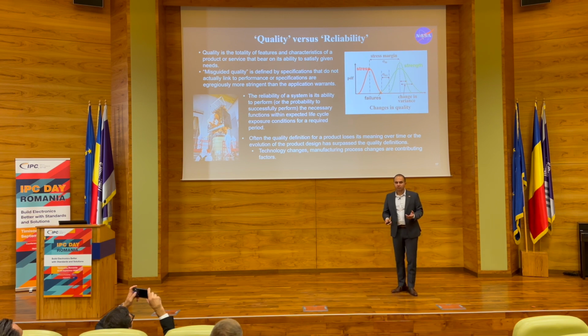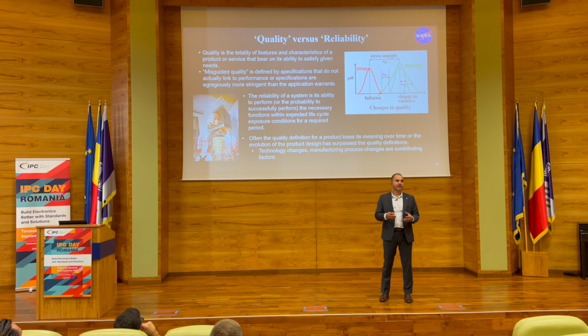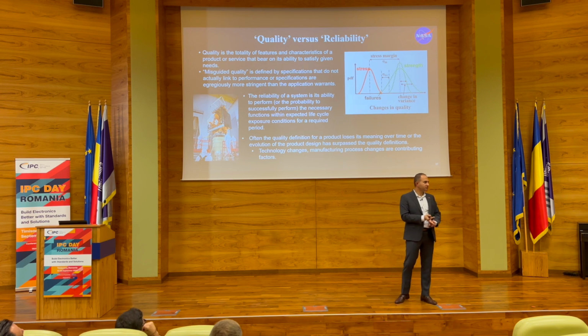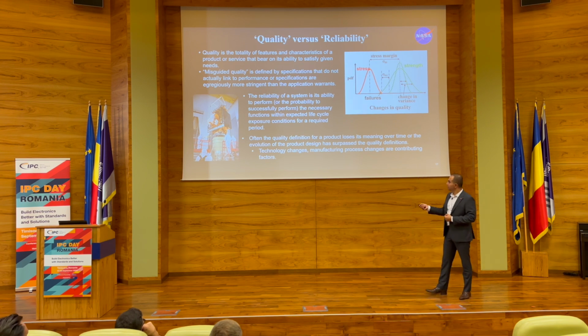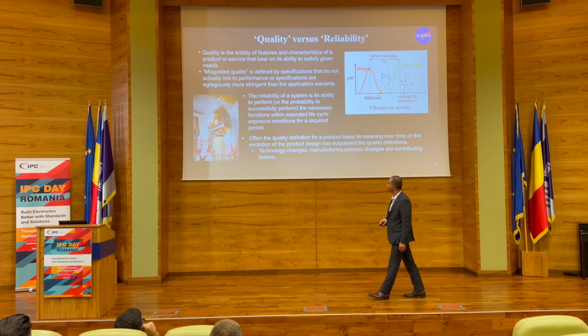Very different. Now, the context here is what I'd like to call misguided quality. It's defined by specifications that have no linkage whatsoever to the end item reliability. There's a requirement that just exists, and it sits there, and we have to check the box. We have to check the box, but it comes at an expense of either cost or schedule. And that's misguided quality. And as technology evolves, as we start using newer ways of identifying failure modes and mechanisms, it's quite critical to identify where these misguided quality factors are and what we can or should be doing about them.